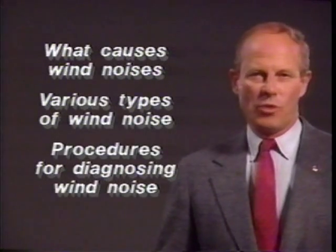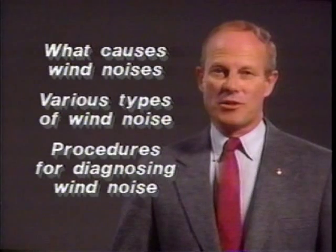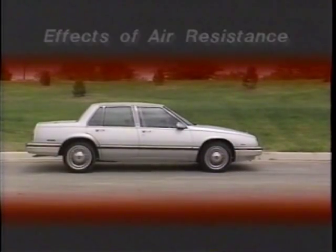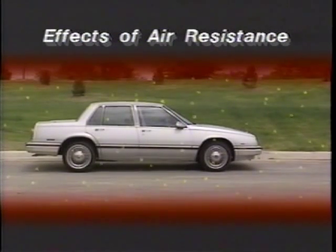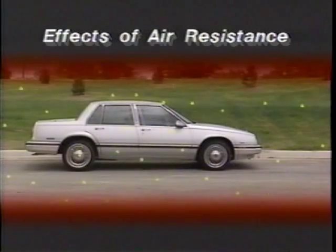We're going to explore three main areas in this program: what causes wind noise, the various types of wind noise, and procedures for diagnosing wind noise. Let's start by looking at something we can't see: air. We live in a sea of air molecules. Although we can't see air, we can feel and hear the effects of it.